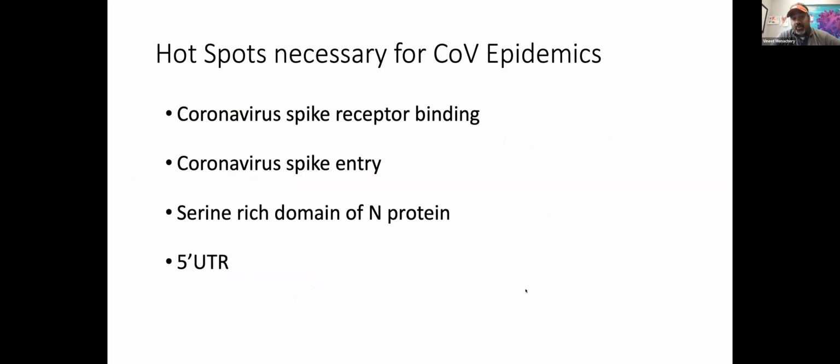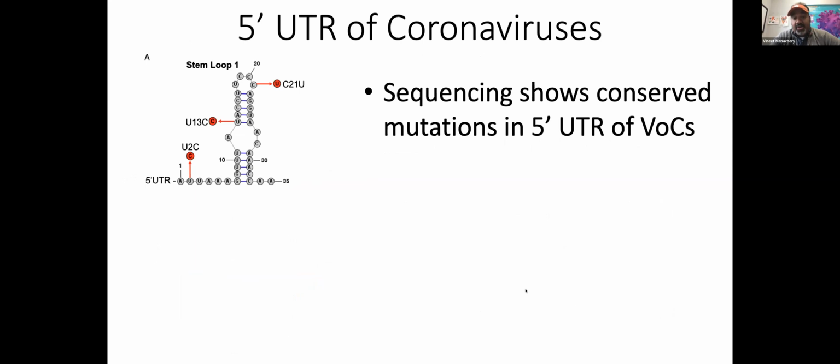Another aspect we're looking at is the 5' UTR. What we found is that if we look at sequencing, and this is work we've done with Andrew Routh, we see conserved 5' UTR mutations in the variants of concern, particularly this U2C that's 100% conserved in the Delta variant, and then 13 U to C at 13C and C21DU, which is conserved in Omicron.